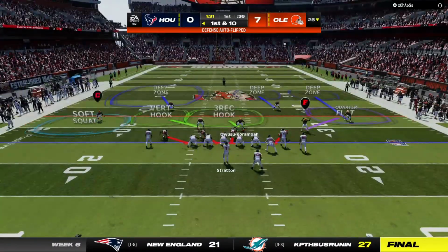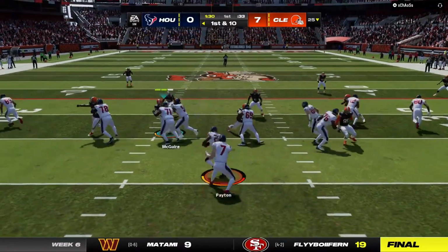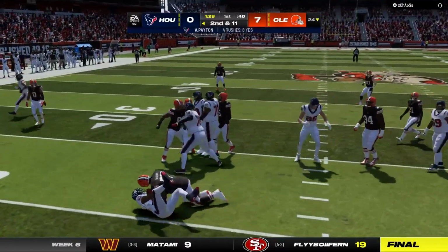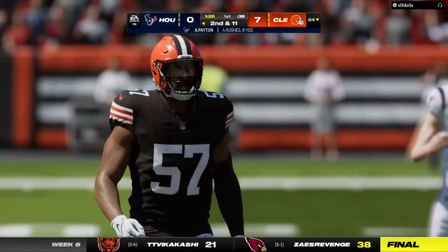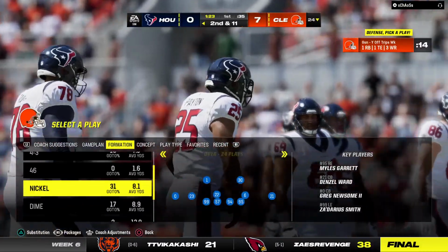Houston's offense already at the line, set to get going. Over on the sideline, hoping to hit that reset button between possessions. Last time out, they had to punt it away. This time, hoping to finish this thing off in the end zone. He'll lose a yard there, and it's 2nd and 11.